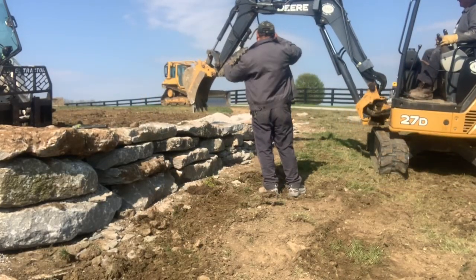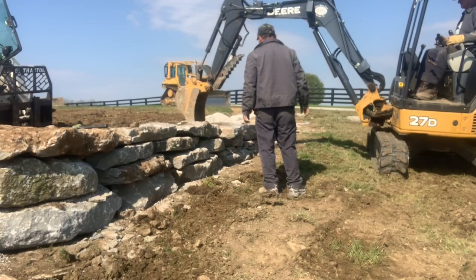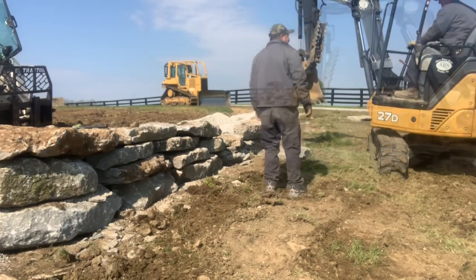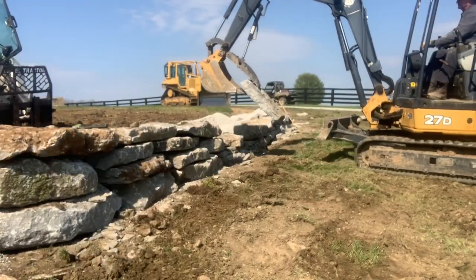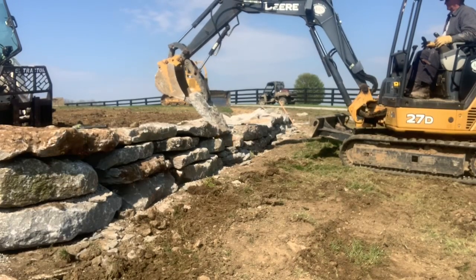Here's a classic example of what we did many, many times. Put a rock down, it just wouldn't lay right, it didn't look right. This rock right here, we just took it, flipped it around, put it back up there. Sometimes it worked, sometimes it didn't. But just a lot of trial and error.